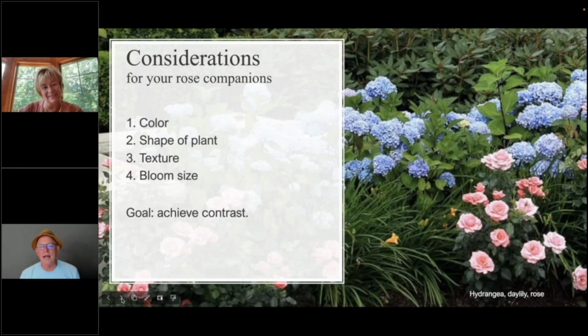All right. So we're going to take a couple things into account as we begin building this. We already have contrast, we have repeating. Color, that's important. You want colors to be harmonious. We're going to look at a color wheel in just a little bit. That'll explain it a little more. Shape of the plant, that's the kind of thing I just talked about. There's where our contrast comes in.